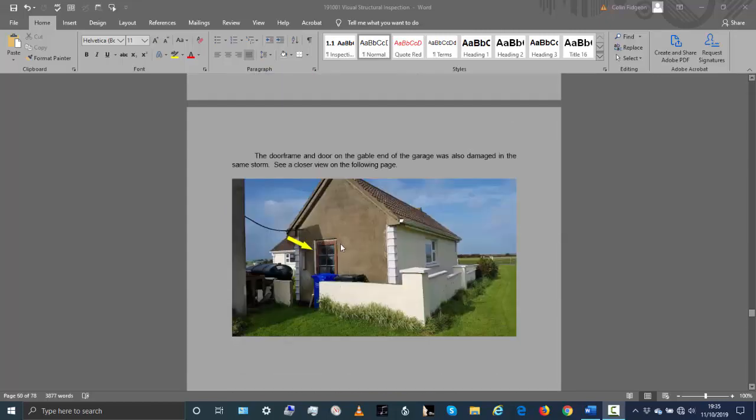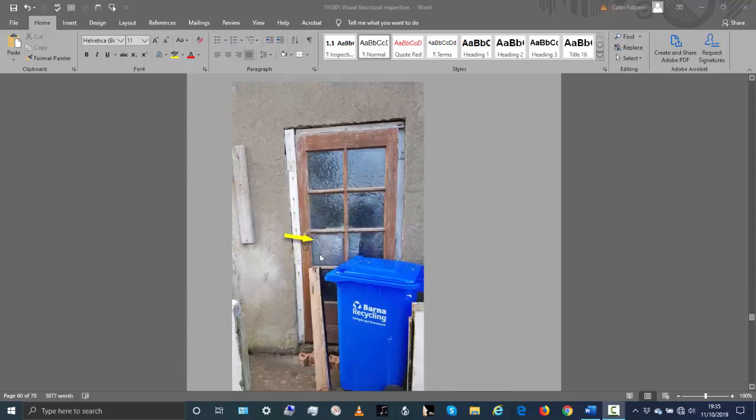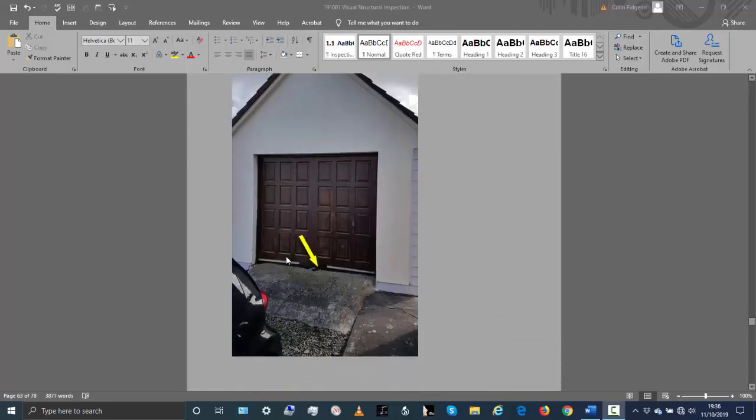Now the other door, the door on the gable of the garage, was also damaged in the same storm. I think when the other door blew in, this door blew out, and the frame was damaged, and also the door was damaged. This glass pane is smashed, but you can see that the frame itself is also damaged. So both of those need to be repaired.